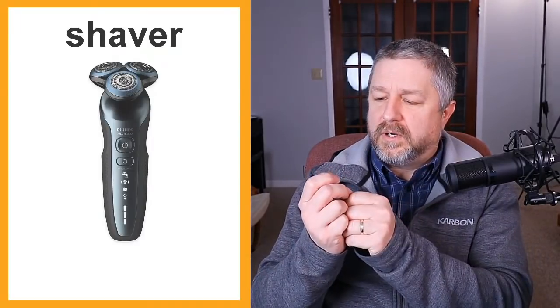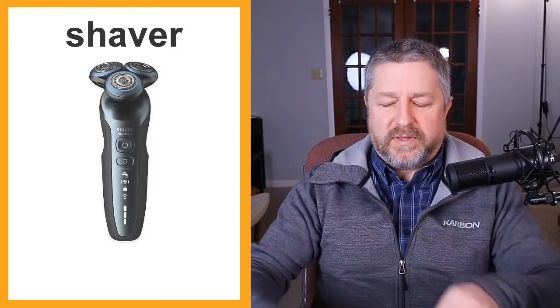So I don't have an electric shaver. So an electric shaver, you know, you go bzzz, and you shave with the electric shaver. I don't use an electric shaver, but many people do have an electric shaver, and most people have a rechargeable electric shaver.